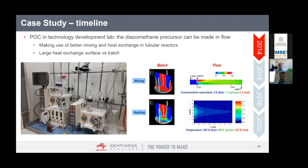Due to the difficulties with the scale-up, the technical development department started to look if we could use continuous flow processing, especially for the diazomethane precursor. Remember, we expected to make more than 100 metric tons, and this precursor synthesis in batch was becoming a bottleneck. And using the better mixing and heat exchange in tube reactors, we thought we could do better in flow than in batch.